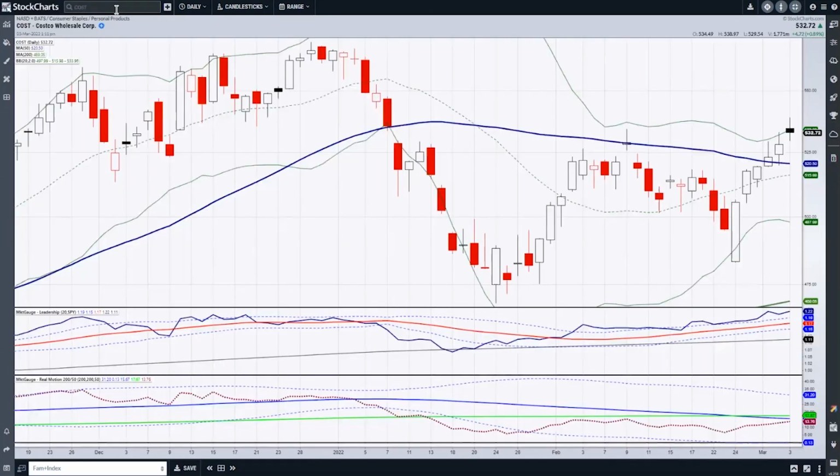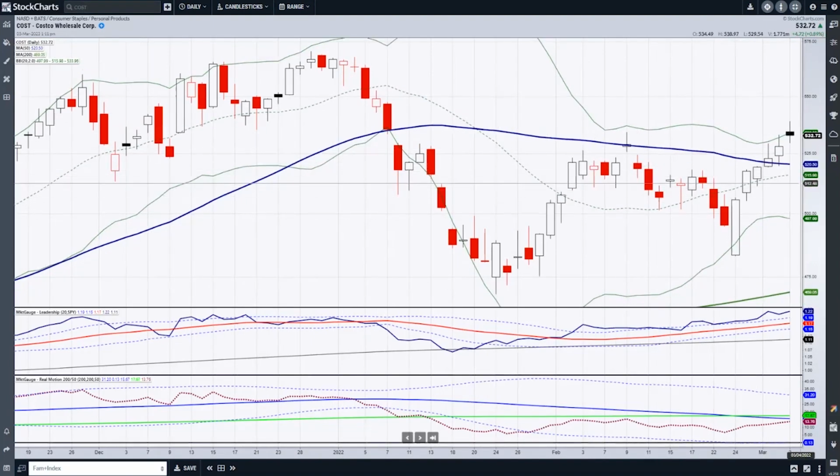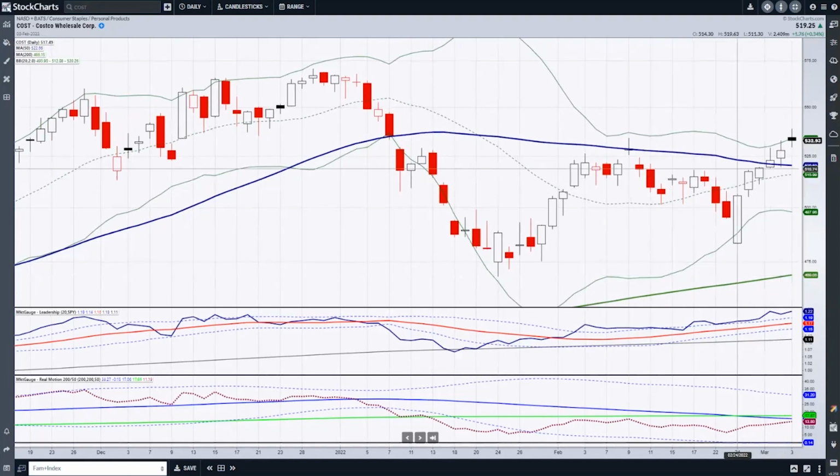The next one is more of a discounted store. And I have quite a few of those because I think they could be very interesting. And this is Costco. Now, Costco also reported, you can see it's also in a bullish phase. It's still over the 50-day moving average.